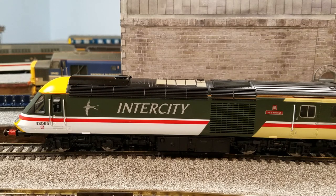So I want to get decoders put in these. I'm just going to start out with a regular DC running for a little bit probably, and then get a DCC decoder fitted just so I can see these starting to move around.